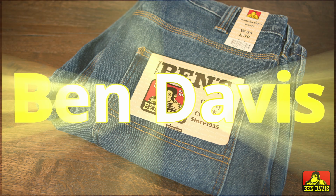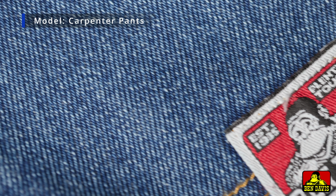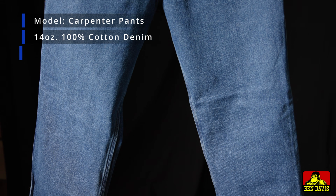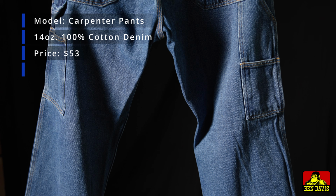Ben Davis. This model is their carpenter pants. They are made from 14-ounce 100% cotton denim. The price is $53, and they're made in Kenya.